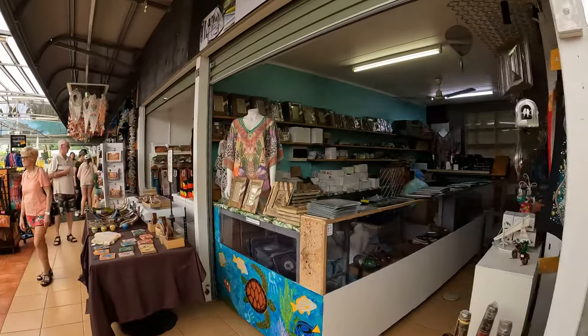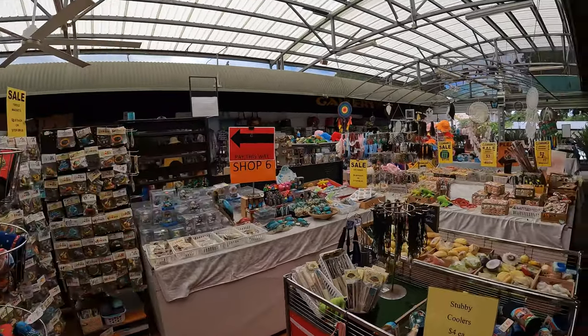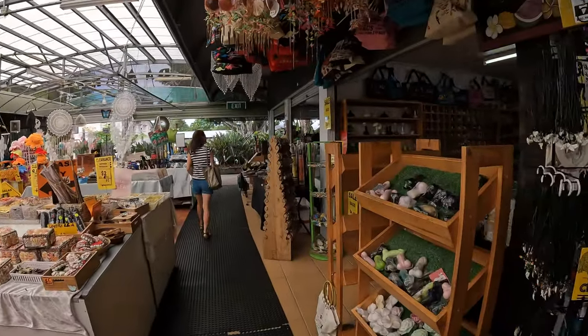So yeah, overall plenty of shops up here to peruse through if you come up to the Kuranda Rainforest Markets.